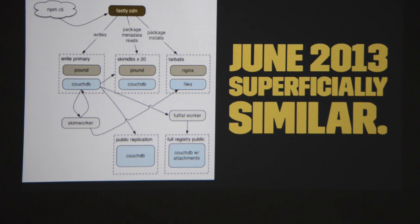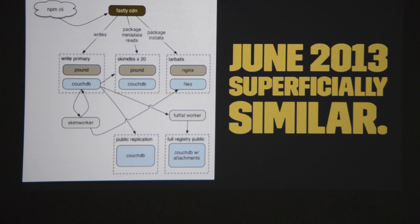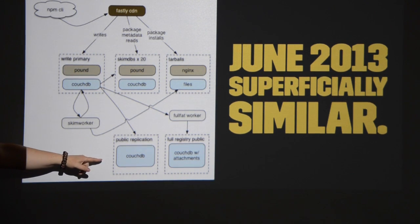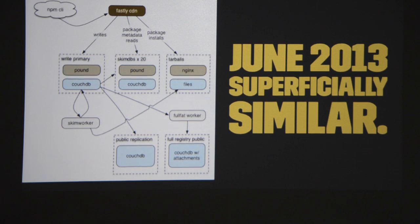Tarballs are now not served by Manta, they're served from a file system behind Nginx. That's working out really well. We have 2 of those. That handles all the load just fine. And we've got a pile of couches. Way too many couches at that number. It's horrible. This is skimdb.npmjs.com, the public replication point for the registry data. And then we still have that front guy with all the attachments, just in case you want your attachments and you've got half a terabyte of disk free. There you go, all yours.